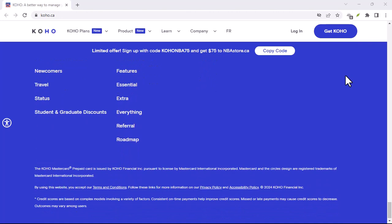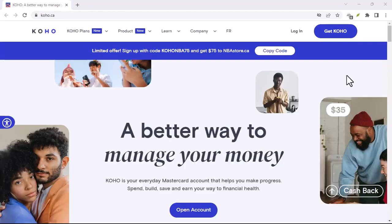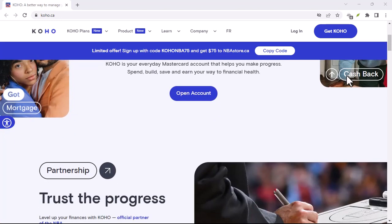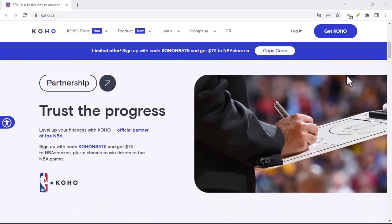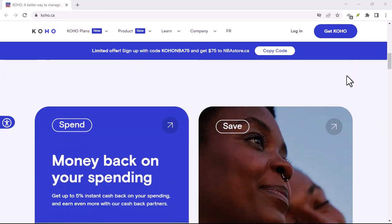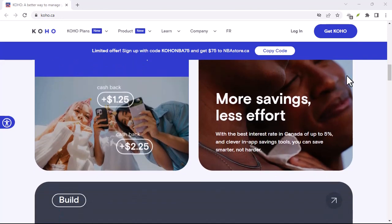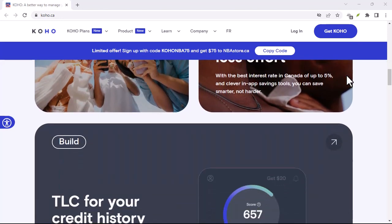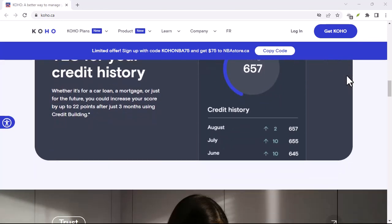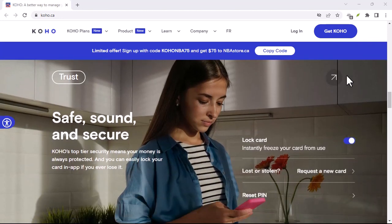Troubleshooting tips. So you've waited 2 business days and your direct deposit is still MIA? Don't panic. There could be a few explanations. Double check the details, make sure your employer or the payer has the correct banking information for your KOHO account. A typo in a routing number or account number can cause delays. Contact your employer. Sometimes, payrolls get messed up on their end. It never hurts to follow up and confirm they sent the deposit.